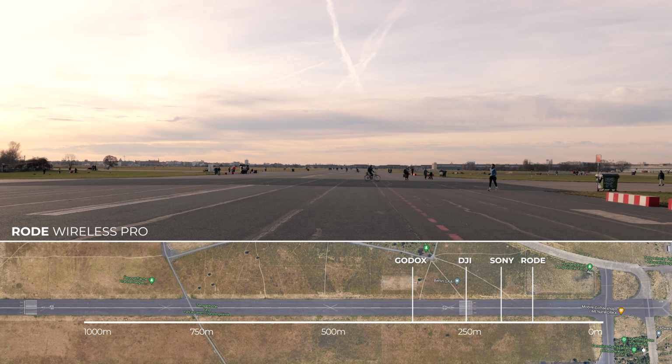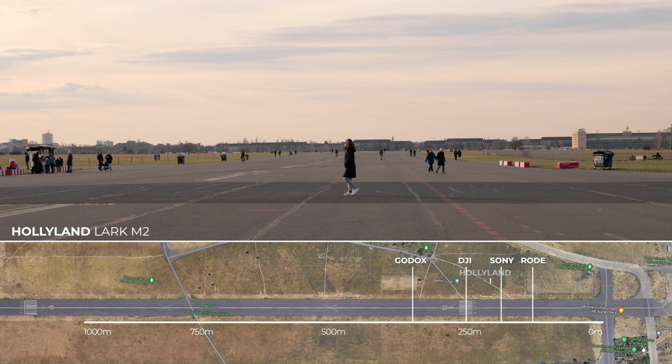130 meters on the road. Wow, that is low, you guys, considering they claimed 250 was their transmission range. The Rode actually shocked me as it did the worst and could not even stand up to its claim of 250 meters as it could only reach just about 130 meters. So if you're needing a mic that works well at a distance, well then the Rode definitely isn't the right one for you.